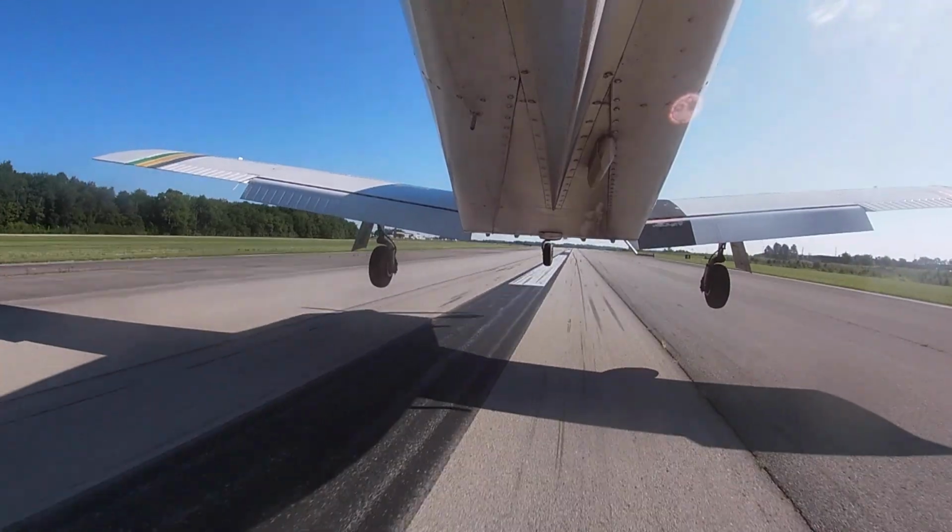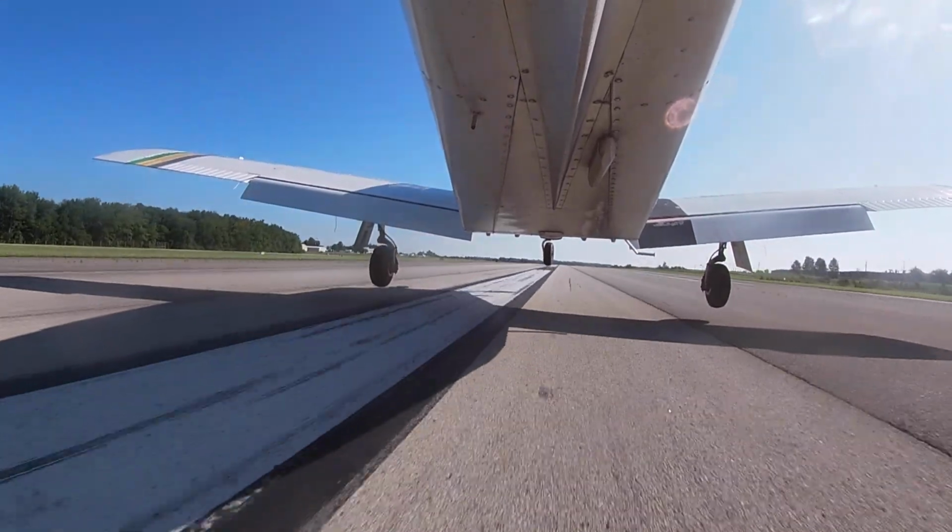Eastbound traffic, 4 Hotel, left crosswind for 5.